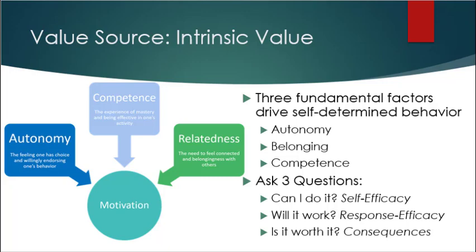Now, the can I do it question relates to Albert Bandura's self-efficacy, and self-efficacy directly relates to competence, right? So if you say yes, then you feel self-competent. When you look at the will it work question, that also relates to another Albert Bandura theory, which is response efficacy. Will the plan work? Will the goals I set work?